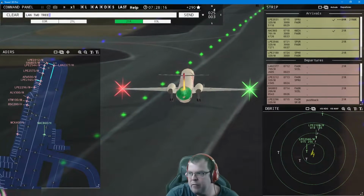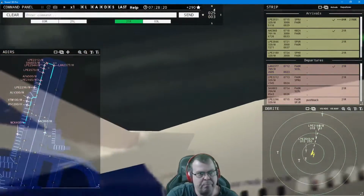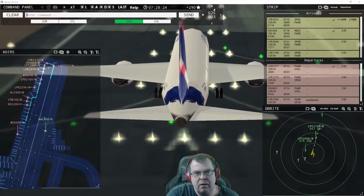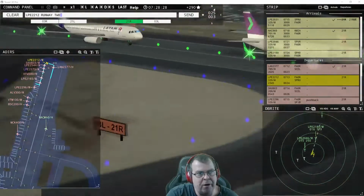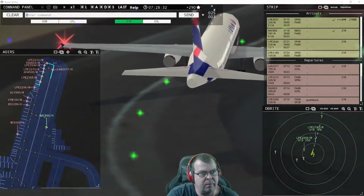Land 2377 heavy, wind is 25 at 3 knots, runway 21 right, cleared for takeoff. Runway 21 right cleared for takeoff, land 2377 heavy. Tower, land Peru 2010 inbound runway 21 right. Land Peru 2212, runway 21 right, line up and wait. Runway 21 right line up and wait, land Peru 2212.